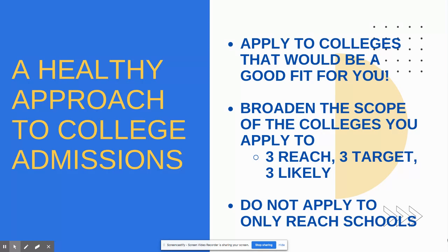For some of our students, Santa Barbara City College is a safety school or a likely school because you are guaranteed to get in. So don't only apply to those reach schools, do have a range.